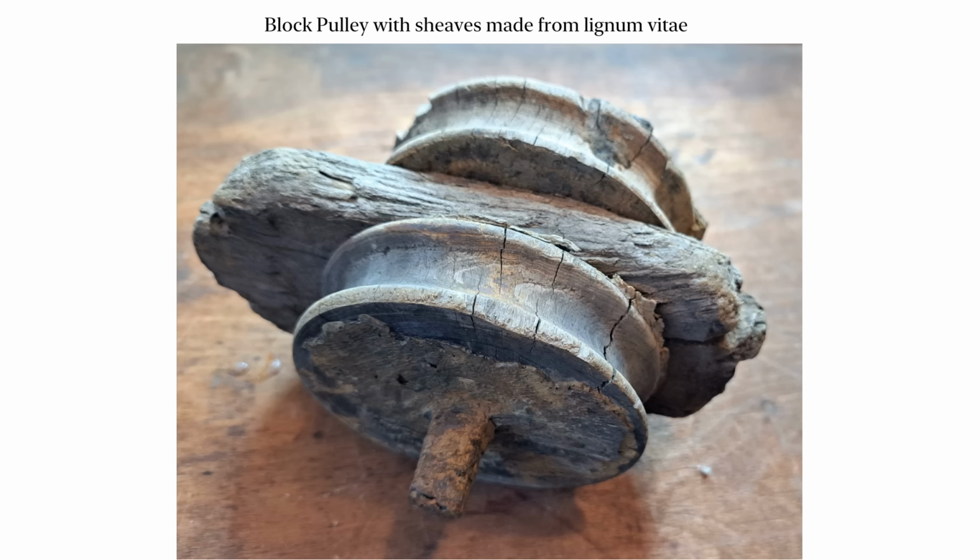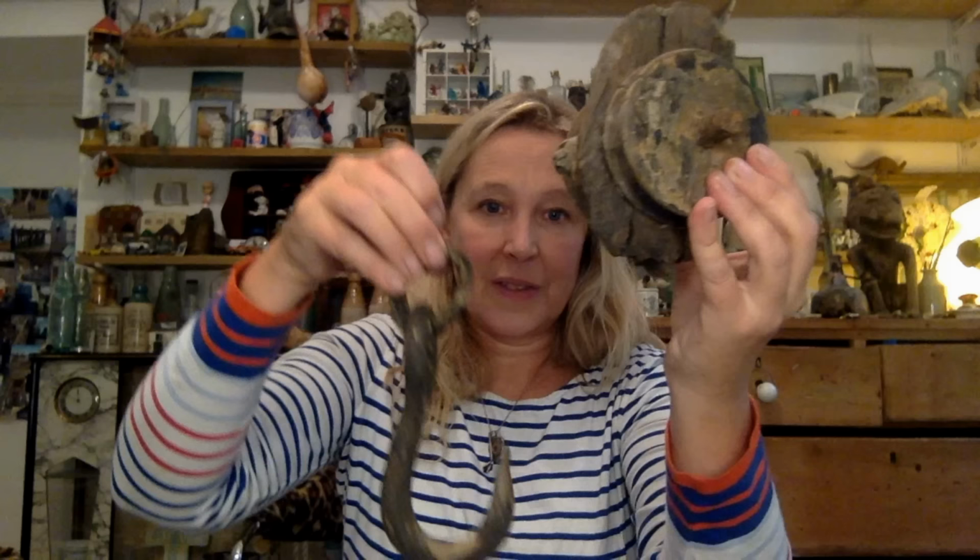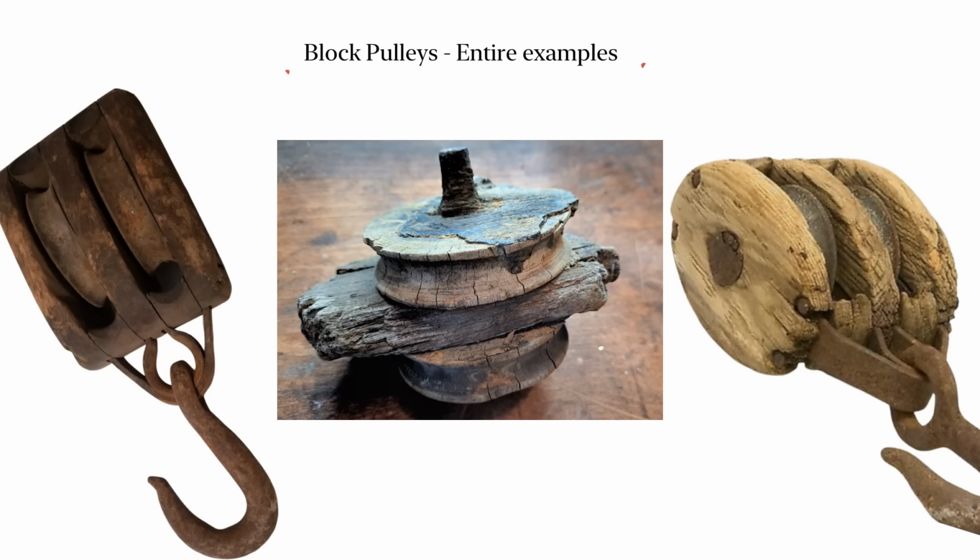And then we've got the sheaves, which I believe are made out of lignum vitae. And we also have the hook to go with it. So there's the hook, and would have been underneath here with the rope coming down, attaching the hook. So part of an old ship, certainly 19th century, I'd say. They're some of my favourite types of finds, to be honest. These finds from maritime history, I just absolutely love it.